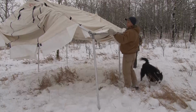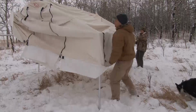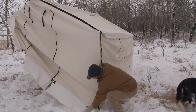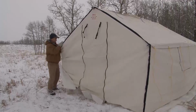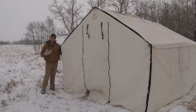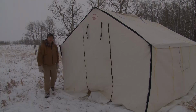There we go, it really doesn't get much simpler than that. Let's pull the sides down. And we just pull this side down. Put the poles in the front, put the porch on, get the stove inside, get it warmed up, and we'll be toasty for the night.